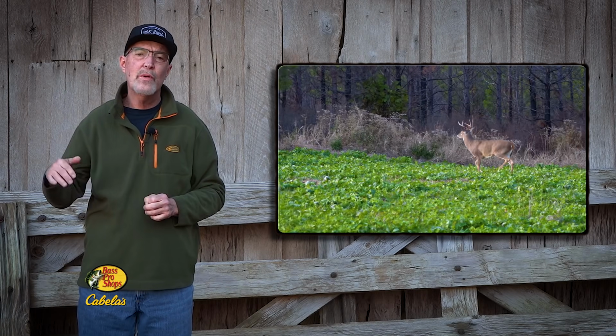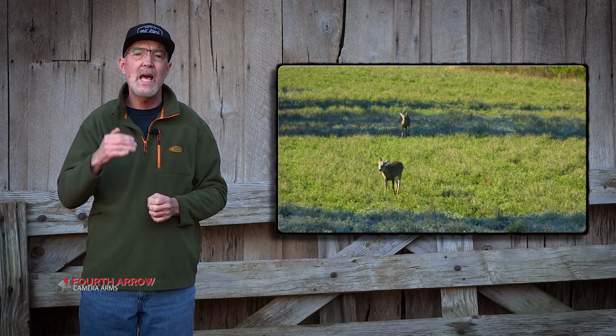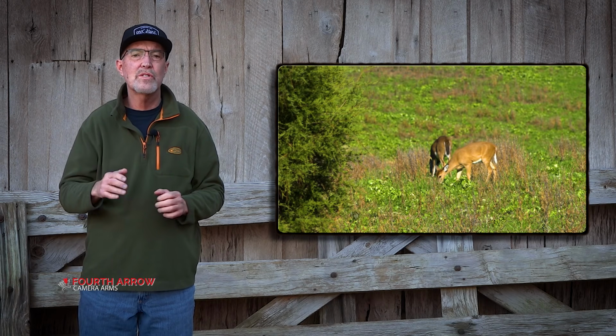This time of year, bucks are not on a food cover pattern. Rather, they're cruising throughout their home range looking for a receptive doe. So being in a blind that overlooks a natural travel corridor and having food there that would attract does is a great location for a rut hunt.